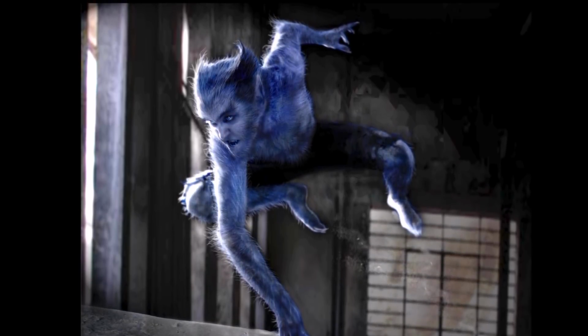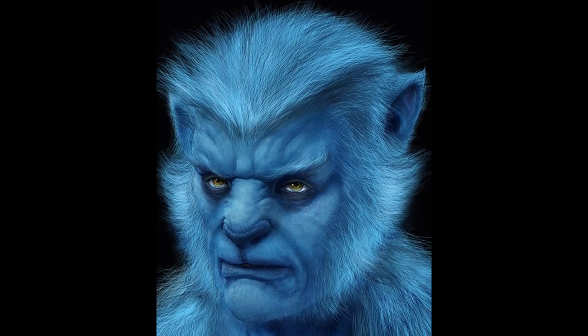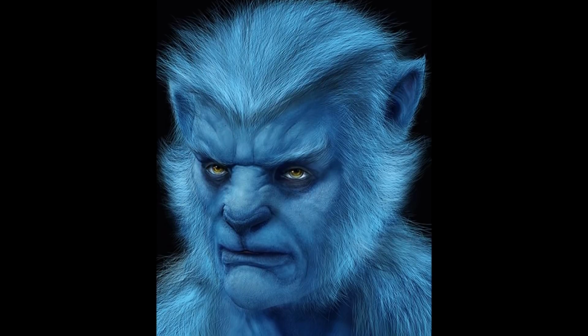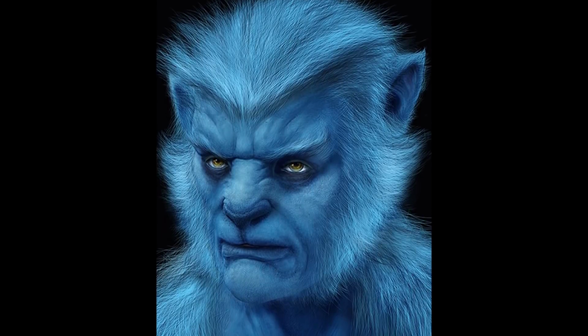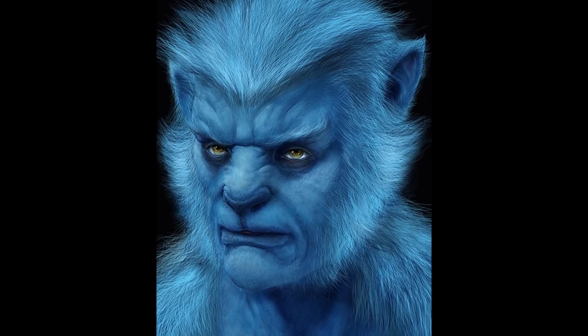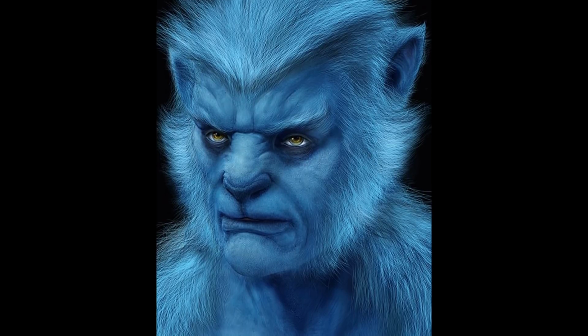a very interesting attempt. But then on the other hand, you have this version of Beast, which is a perfect amalgamation of both the 90s Beast as well as the modern Beast. And this one is probably my personal favourite because it just has the best of both worlds. He has his more retro hairstyle, but at the same time he also has his more modern facial features, which to me would have actually worked.